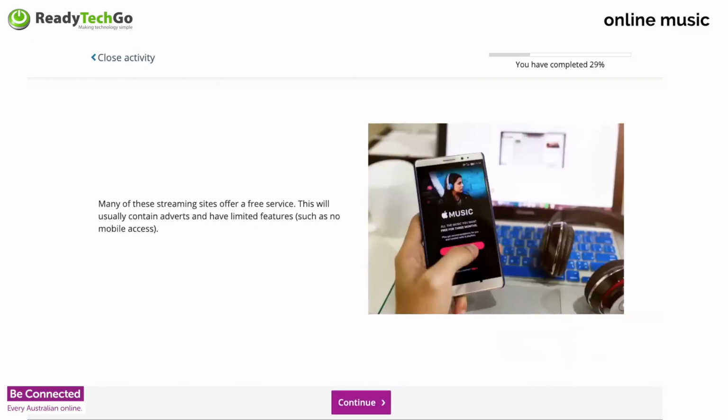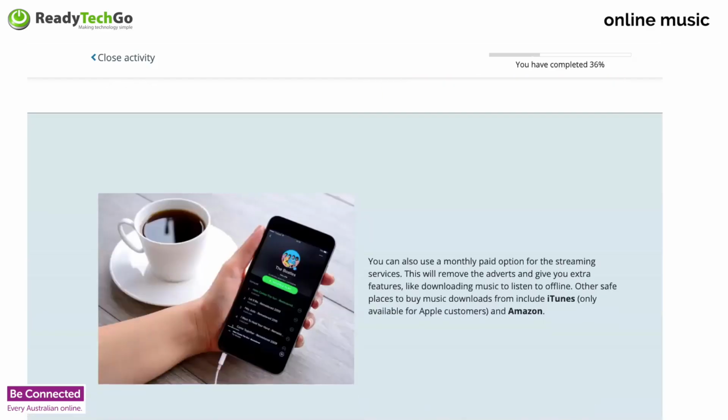So, many of these streaming services do offer free options, but some of them only give you free music for 30 days, or you may find that you can't access them over your mobile phone. It really just depends on the service that you're checking out. So be aware of that.